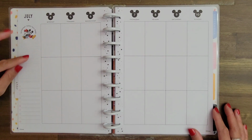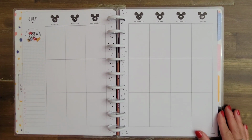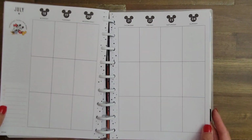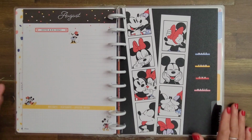And it says important tasks this week. It has a little section that's a grid, and then a section that's like a to-do list. That's how I've been using it. And it of course is a vertical layout, so it looks like that every week. It does have a quote on one of the weeks. And so, yeah, that's what it looks like.